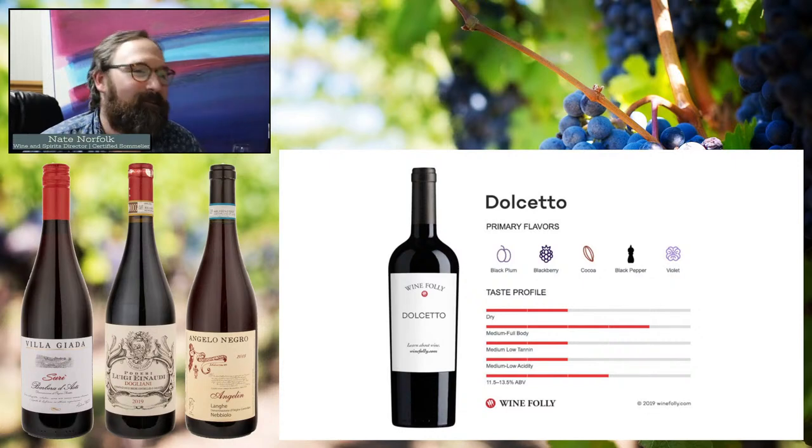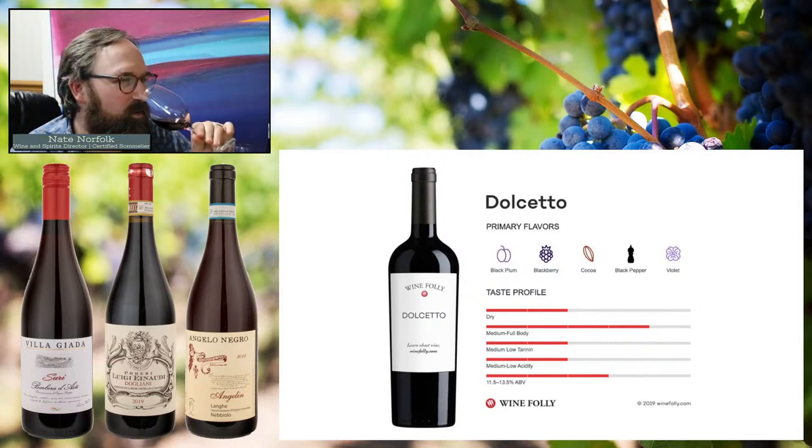This offers a little bit more resistance because Piedmont's kind of a cool climate, whereas most of us have experience with Malbec from Argentina. But they've got a similar thing going on. It's a cool analogy.